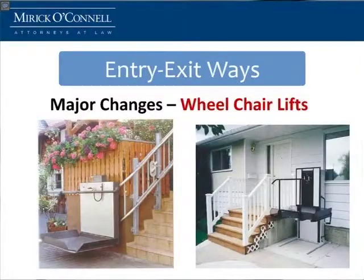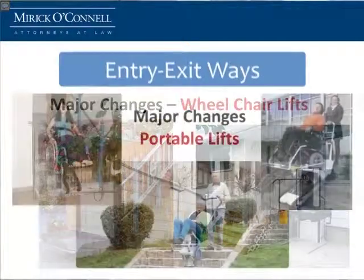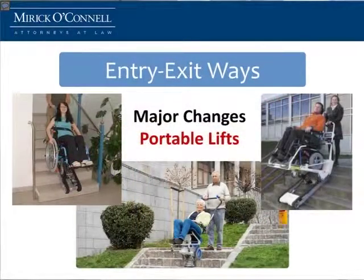A little bit more expensive, but also equally good are wheelchair lifts. And then you can also purchase portable lifts. These are about $6,000, and they do take 2 people to do, but you can use them anywhere, if not fixed in part of your home.